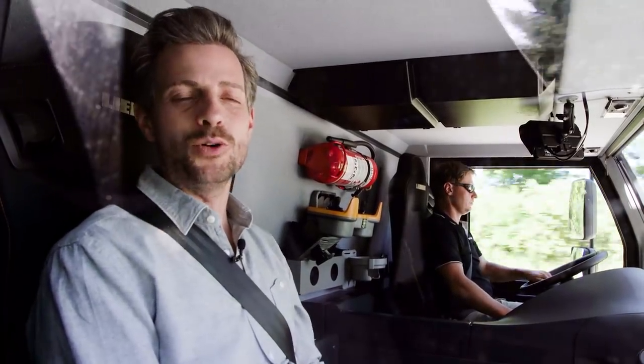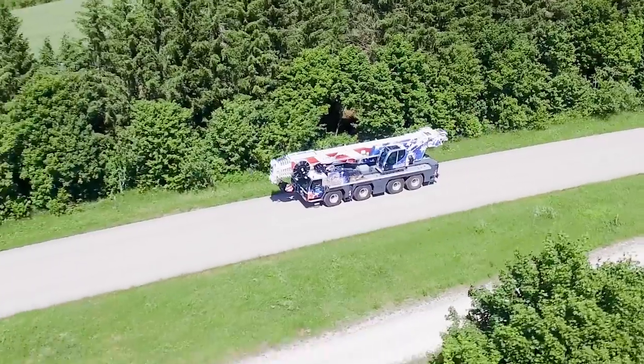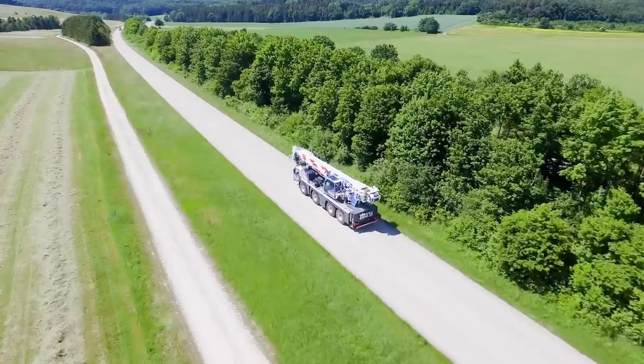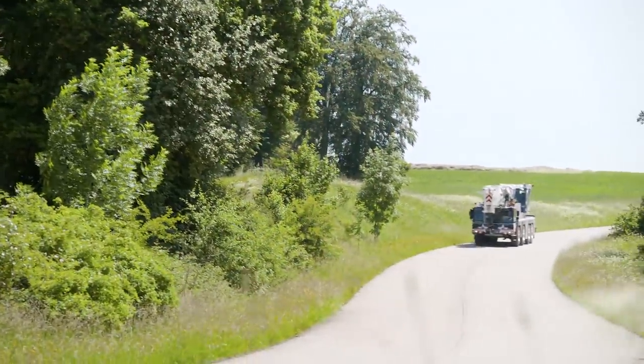The development work focused on mobility and lifting capacity, and this crane has really mastered both. Firstly, it delivers great mobility all over the world on 4 axles due to its variable axle load states. The fact that it has 4 axles means that in some countries it's much easier to obtain road permits. Secondly, it's really powerful. It has a lifting capacity of up to 120 tons.